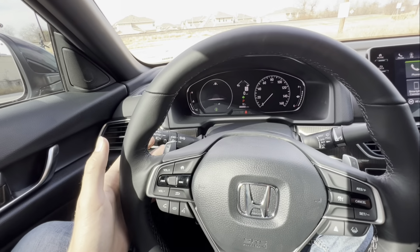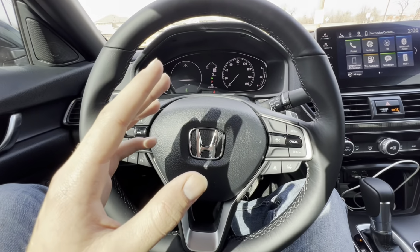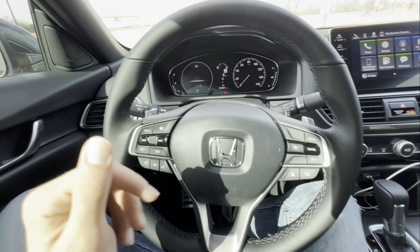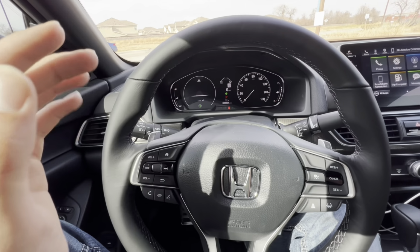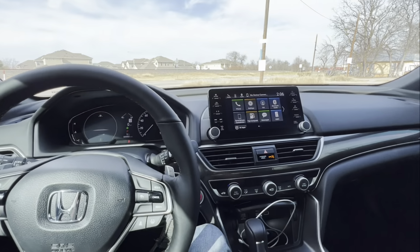But this is your paddle shifters, and this is the 1.5 with the CVT, the continuously variable transmission. I'll explain that to y'all in a little bit. But I mean, this is a one-speed car. It does not have actual gears. So it just fakes it like you're shifting through gears, but you're not. But it's okay. That's how you get the good mileage.